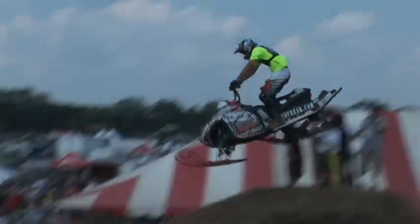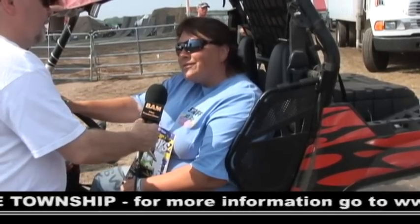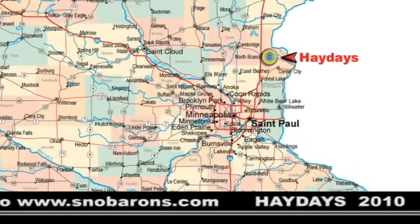And now you're moving to a new location next year. We are. The Sno Barons have a lot of work ahead of them. After this race is over, we're going to move to the new land just out of North Branch, 95 and 70. And we have a lot of work ahead of us, but the track is being built right now. The expo is being built, and we're going to get the vendors all set in. Very nice location. That's cool. Now, for people who are driving here, how far will you be north of Minneapolis at the new site? It's probably about 30 miles farther north. Okay, great. Thanks a lot.